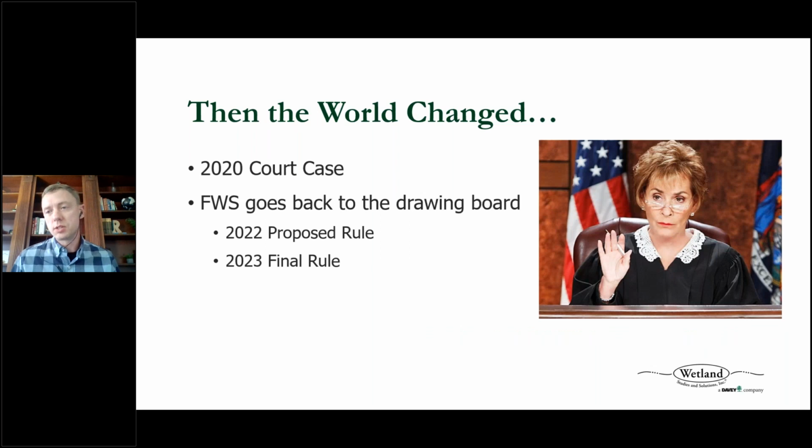Well, then the world changed, right? In 2020, there was a court case, and again, Justin will get into this in some more detail. But basically, Fish and Wildlife had to go back to the drawing board and could no longer list the bat as threatened, but had to list it as endangered. So in 2020, they published the proposed rule as an endangered listing. And then in 2023, the final rule went into effect.